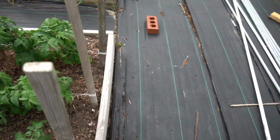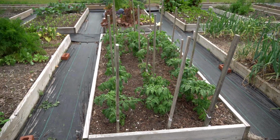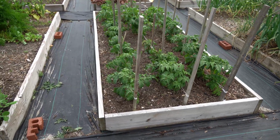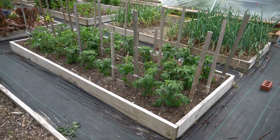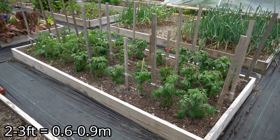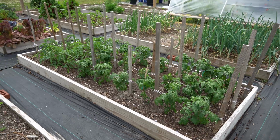Because they were in such lousy shape, they got crushed. I had to Florida weave them all together to support them, and now they're looking pretty good, standing back up, but still 4 or 5 plants got damaged. I really recommend Florida weave for the determinates and dwarfs, since they only get about 2 to 3 feet tall depending on the variety, and this is a great method. I'll make sure to link to a video above where I show you how to do that.